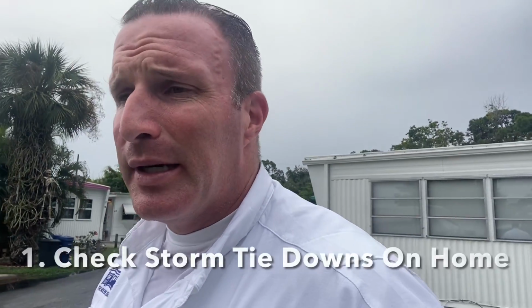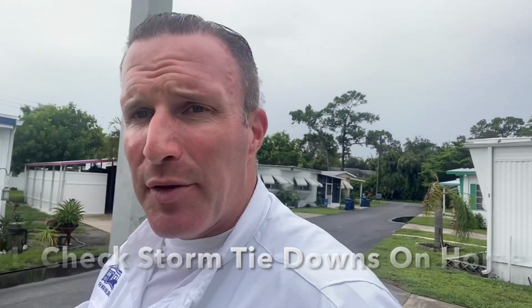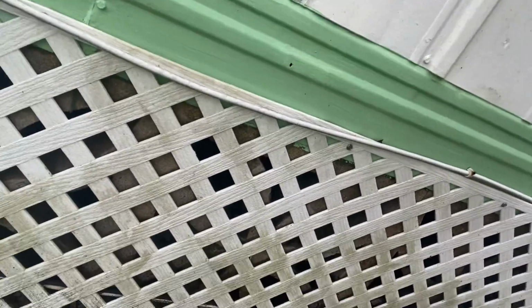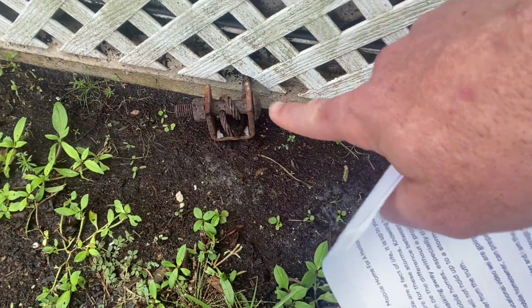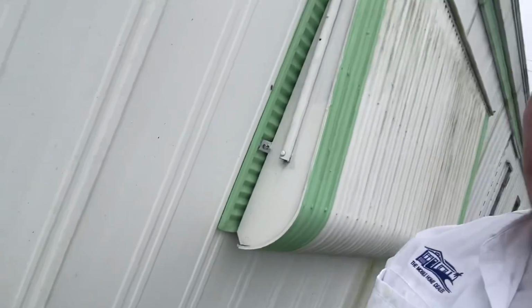The first one that we're going to cover is you have got to make sure that you know where your tie-down straps are. We're going to show them off here if you're not used to seeing them. They're going to be in different places throughout the exterior of your home. On this one, we're going to see them on the side of the home. I'll zoom in here, and you are going to see them right here. Those are what we call in Florida your hurricane tie-down straps. That's going to be one of them.